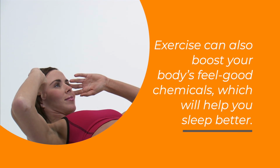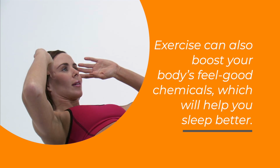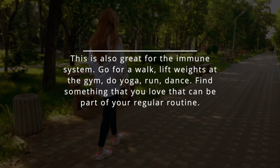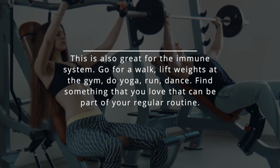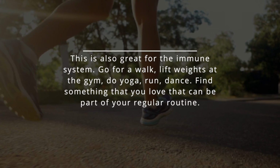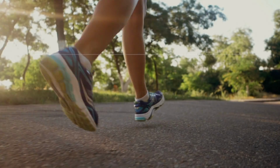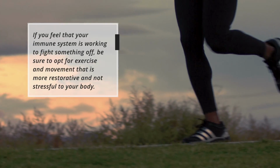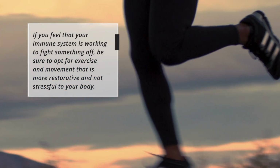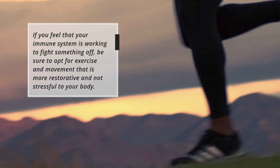Exercise can also boost your body's feel-good chemicals, which will help you sleep better. This is also great for the immune system. Go for a walk, lift weights at the gym, do yoga, run, dance. Find something that you love that can be a part of your regular routine. If you feel that your immune system is working to fight something off, be sure to opt for exercise and movement that's more restorative and not stressful to your body.